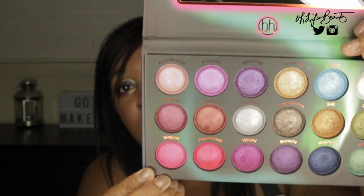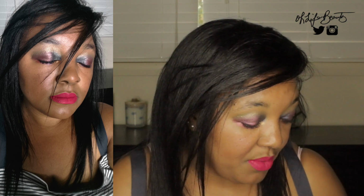But these are really beautiful colors. If you like bold colors, you like baked formulas, this would definitely be a palette for you. The glowing, that nice olive green, is a beautiful green color. Out of all the colors that I put on, I really am drawn to Gleaming, Magnetic, Vibrant, Fluorescent. I like all the colors, but there's certain colors that stand out. The purple and the pinks and the blue really stand out to me, and that gold is very pretty too.